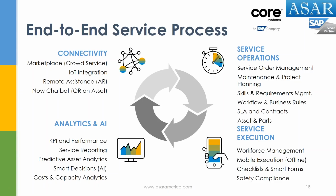ensuring you have the right skills and requirements to assign the best technicians to the job, ensuring that you have the workflow and business rules in place that are going to fit the needs of your company and what you need to do, having SLA and contracts, assistance with having the assets and support and parts needed for the job. Again, service execution. How are you able to leverage some other things that we have available on the mobile device that allows for that service excellence and to meet your customers' expectations?